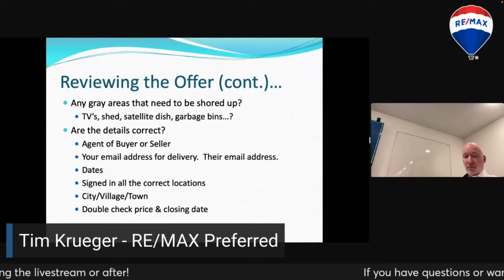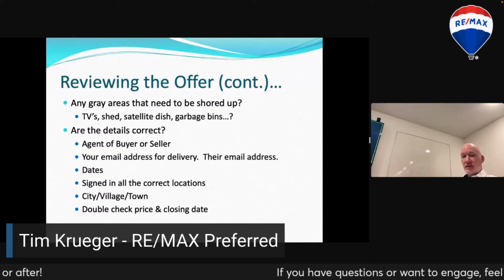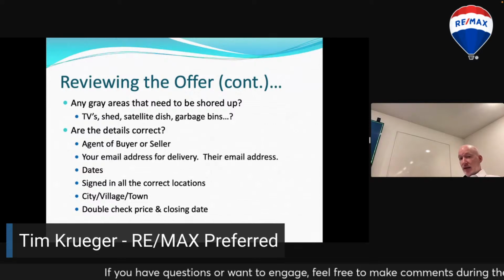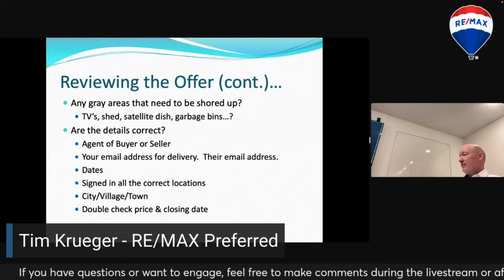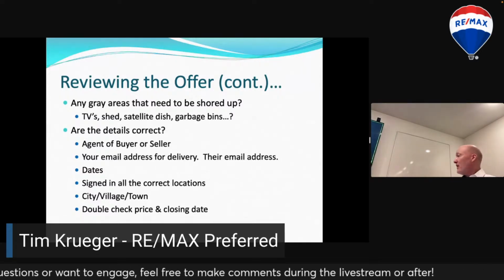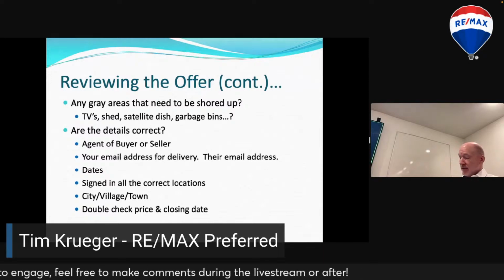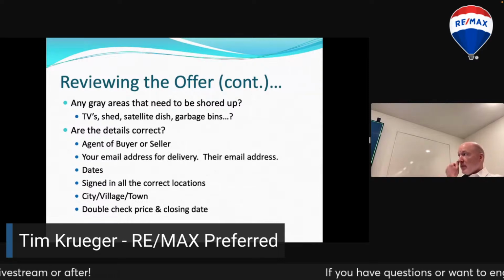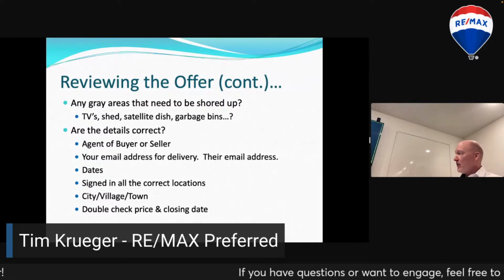Again, no one probably cares until somebody's looking for an out of the offer, and then they pinpoint that, oh, well, there was a typo in the email address, so we never actually had binding acceptance. You don't want to give an easy out if eventually someone might be looking for that. Make sure you have signatures in all the right spots.